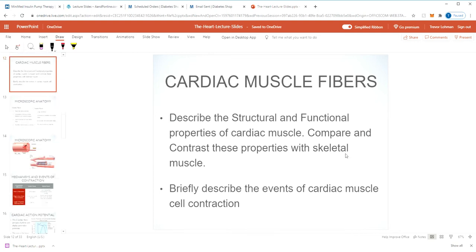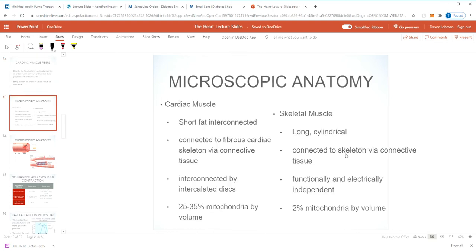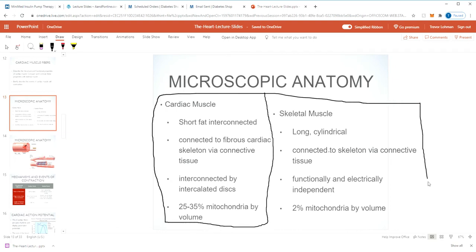Okay, so now we're going to go from looking at kind of a gross anatomy overview of the heart to looking at the microscopic anatomy and the physiology of the muscle fibers and the action potentials and mechanisms of contraction and all that kind of thing. So let's jump into microscopic anatomy. I think I meant to have this be separated here in boxes, I'm sorry. But anyway, we're going to compare and contrast on the next few slides some of the differences and similarities between cardiac muscle tissue and skeletal muscle tissue.